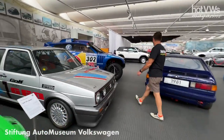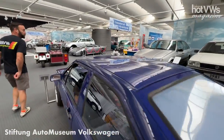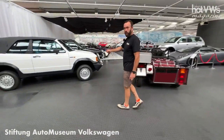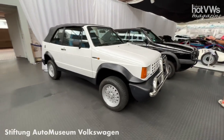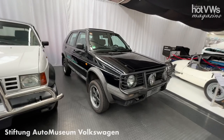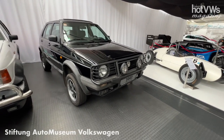It's really neat. One of the things that caught my eye that I thought was pretty neat too is I'd never seen these off-road versions right here. It's called a Country. Never seen one of those before, which is pretty cool. So this one's a '91 Golf 2 Country. And look at that thing. That is cool looking.